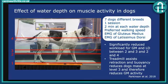So there's 1, 2, 3, 4 water depths you can see on that image. And they examined the electromyographic data, EMG, from gluteus medius and latissimus dorsi, so looking at the activation of the bottom muscle, gluteus medius, and latissimus dorsi, which is a muscle that runs alongside the spine.